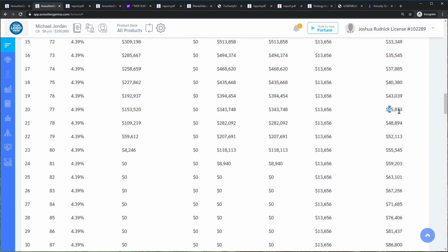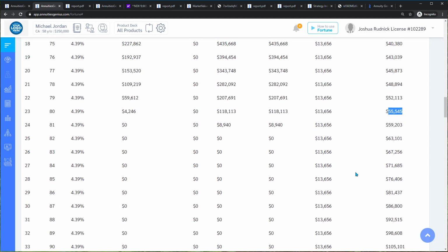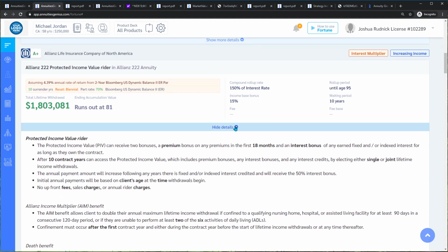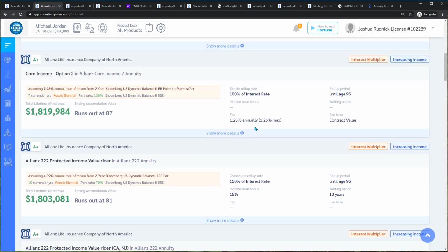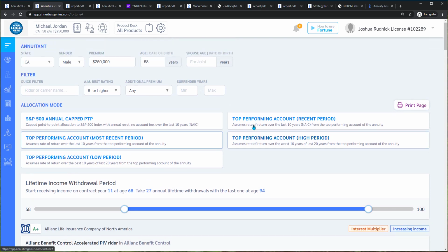You can see it increasing every single year, all the way to age 94. All right, that is your hypothetical increasing story, guys. No one would choose a job if you knew you were never getting a raise. Why should you settle for your retirement never getting a raise? You shouldn't. And now you can illustrate to your client what their availabilities and options are.